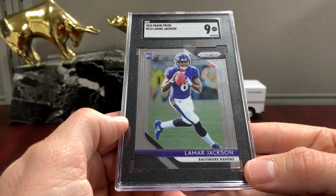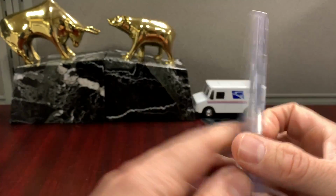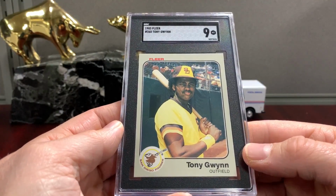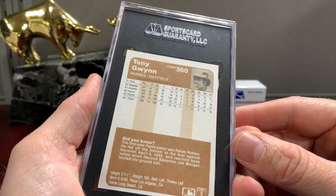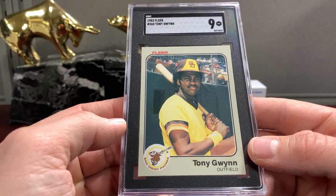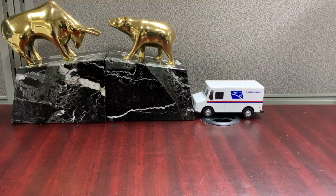We got Prism. Tony Gwynn Fleer. Such a cool card. Such a fantastic hitter, too. It's sad he passed away that young.